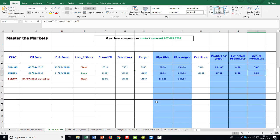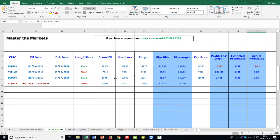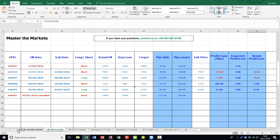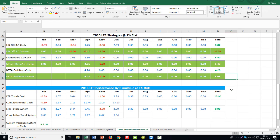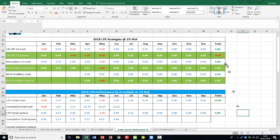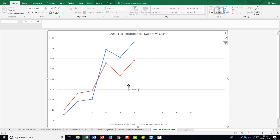0.33% profit, taking the Liftoff cash to 3.49% profit, taking our overall performance in the live trading room, you can see just here, to 13.9% cash for the year so far, 9.99% on the system curve. You can see that as the way that's compiled up, and of course if you look at the two curves, the cash against the system, you can see currently the cash curve slightly outbeating the system curve at this time. No doubt over time those two will come closer together.